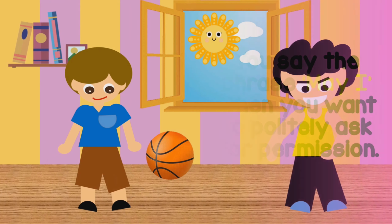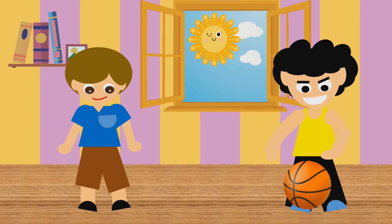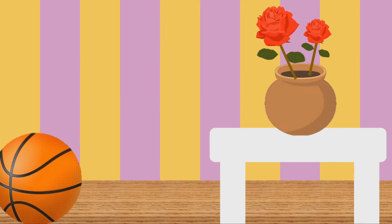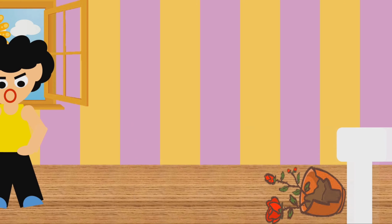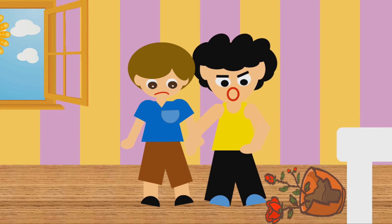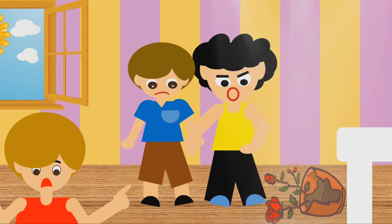Polly throws the ball, but Rod fails to catch it. Oh no! The ball bounces and bounces until it hits the vase on top of the table. The vase falls on the ground and gets broken. Rod, together with Polly, runs after the ball and sees what happened. Mommy gets very sad after seeing the broken vase.